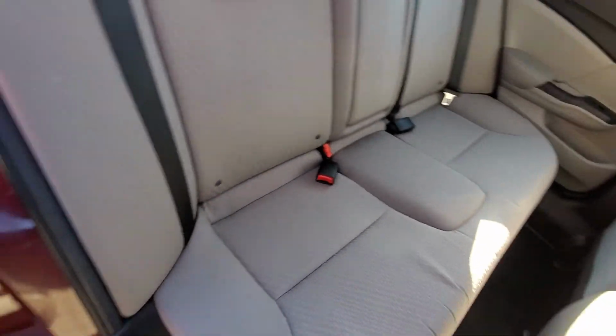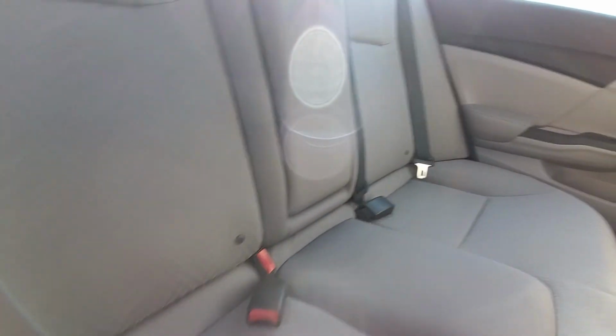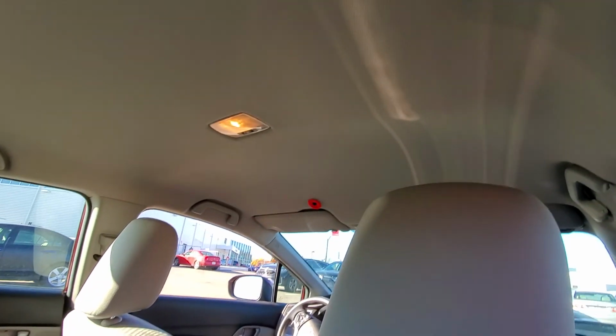Seats in the rear all look nice. No wear and tear, not really looking worn or anything like that. Light gray looks good. Carpets also look nice and clean. No signs of issue. Back of the seats, headliner, everything looks pretty clean.